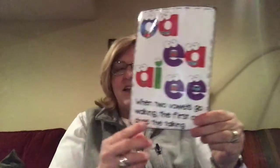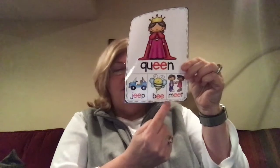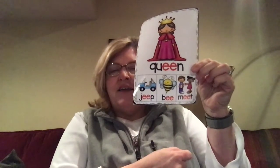Well, last week, the rule we were working on was when 2 vowels go walking, the first one does the talking. And we are going to be doing that again this week, except with these 2 vowels, which are exactly the same. E-E. When we have 2 E's going walking, the first one does the talking, so the sound will be E, just like in the middle of queen and jeep, bee, and meet. Hopefully we will meet again.